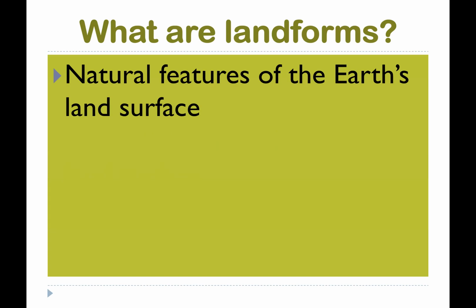Landforms are natural features of the Earth's land surface. Now, when I use the term natural features, I am speaking about those things that have not been made by man. For further clarification, let's look at some things that have been made by man. Has a bridge been made by man? Yes. What about roads? Of course, roads are also man-made.